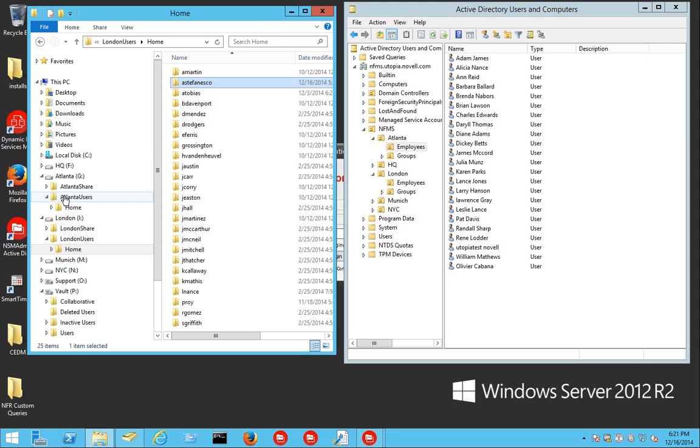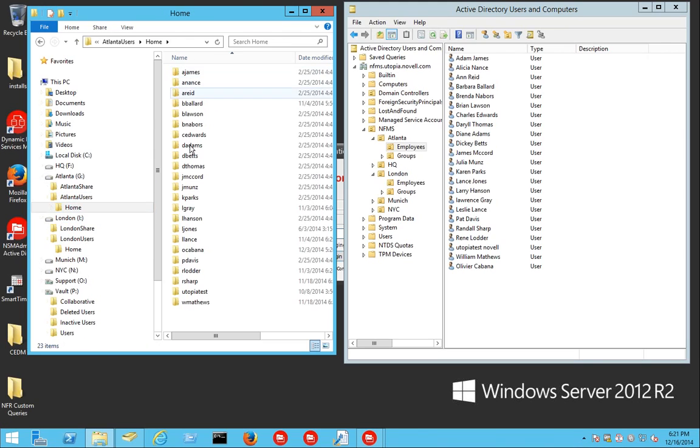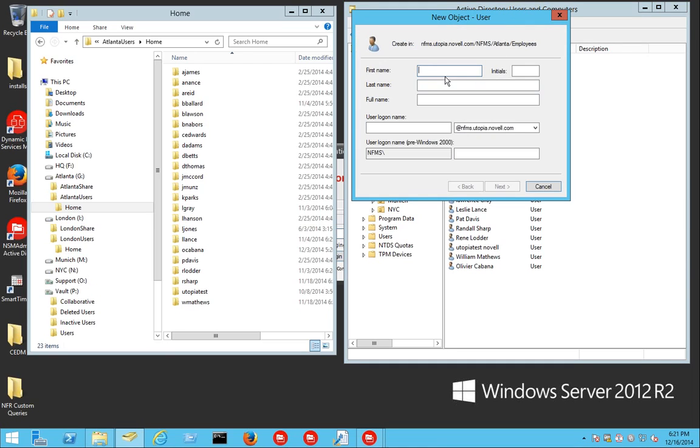So what I'm going to do is go to the Atlanta users folder here. I'm going to open up the home directory so you can see my user list. I'm also going to go to Atlanta employees on this side and let you see my user list. Actually, let me create a different user. I was going to use George, but we'll use a different one here, and you'll see how this works out. So I'm going to go and create this person.